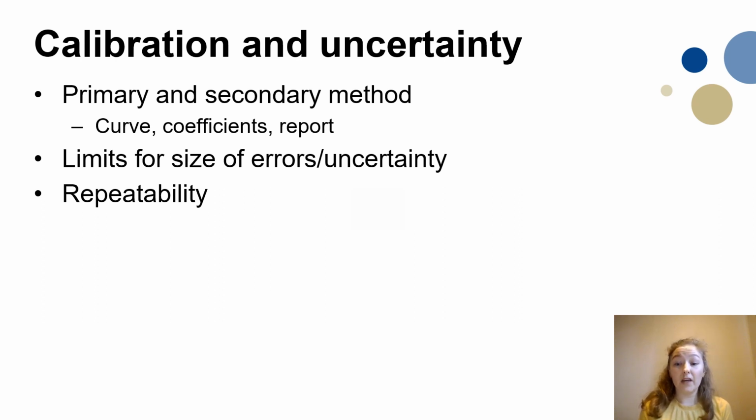And why do we have to calibrate the sensors? It limits the size of errors and uncertainty. To have the test accepted, the uncertainty has to lie within a certain level. After the model test is conducted, all the sensors have to be calibrated once more due to repeatability.